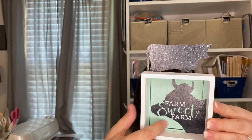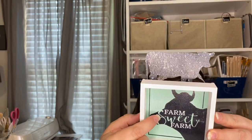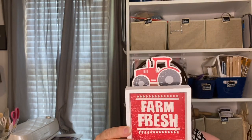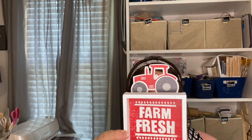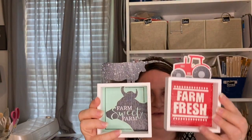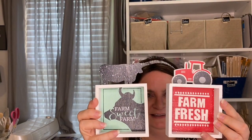So these are little shadow boxes, and the color inside of here is more of a teal green, and it says Farm Sweet Farm, and it's got the profile of the cow, and then on the top it's got the cow. And guys, I love cows. I just do. But that red tractor is everything to me. And it says Farm Fresh. And these are just going to go sort of around my house somewhere. Probably going to try to put these into some of my decor in the kitchen. But I thought these were a super cute find for a dollar at the Dollar Tree.